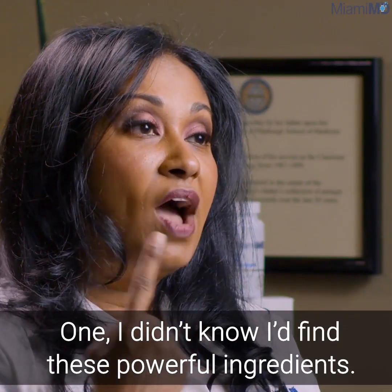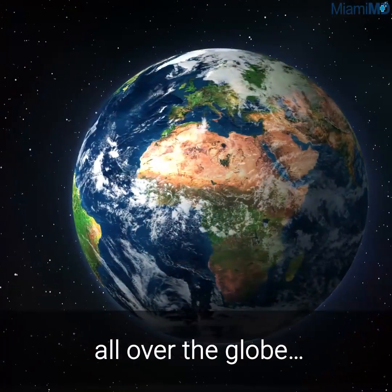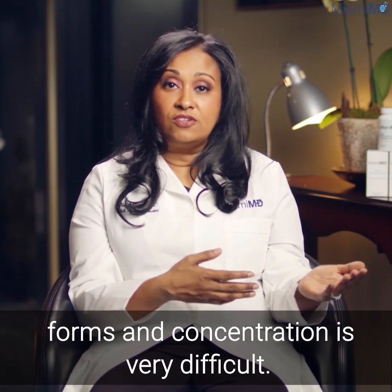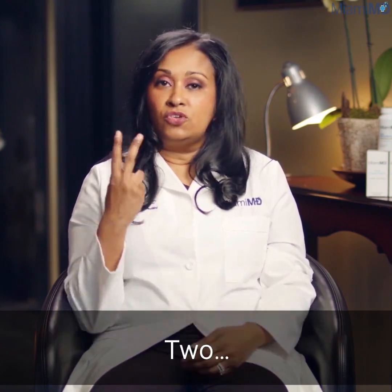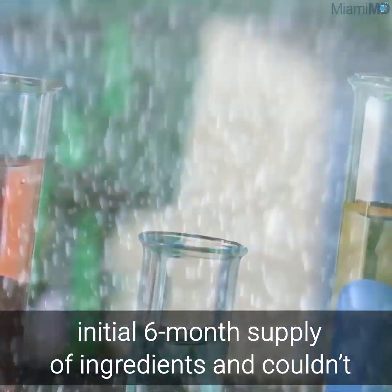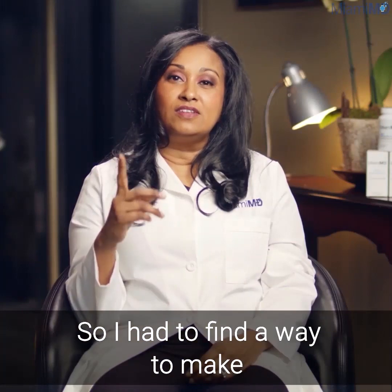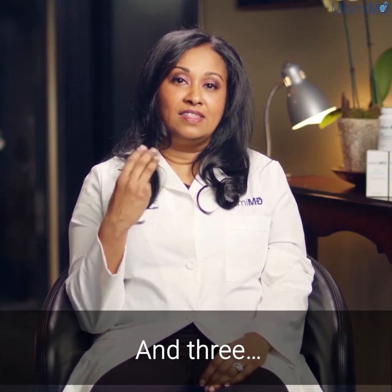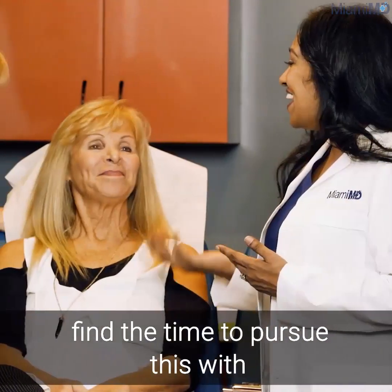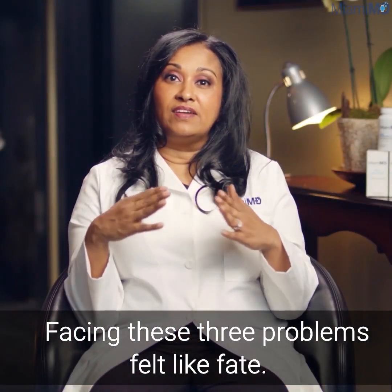1, I didn't know how I'd find these powerful ingredients. They seemed to be scattered all over the globe, and getting hold of anything in the necessary quality, forms, and concentration is very difficult. 2, I spent a small fortune on my initial 6-month supply of ingredients and couldn't afford to keep doing it. So I had to find a way to make this formula more affordable. And 3, I didn't know where I was going to find the time to pursue this with the practice being busier than ever.